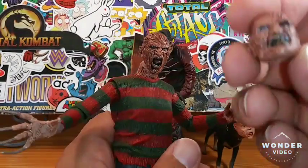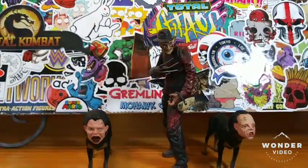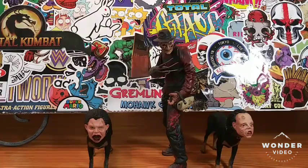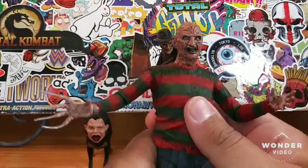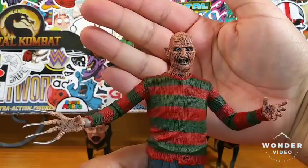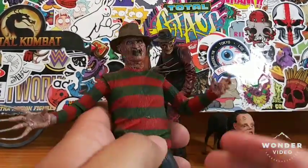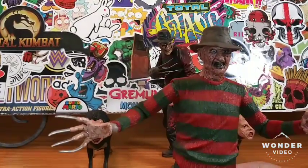Yeah, I kind of like this one of all the Freddys. This head sculpt is probably the best. Let me pop this off. Let me put the Freddy in Pain one on. Yeah, this one's the best, I think, in my opinion. It's the most realistic. Put the head on him. Yeah, there he goes.